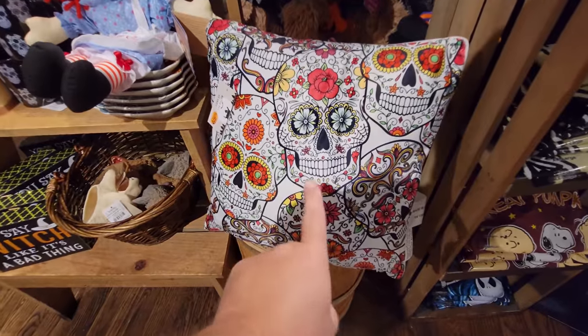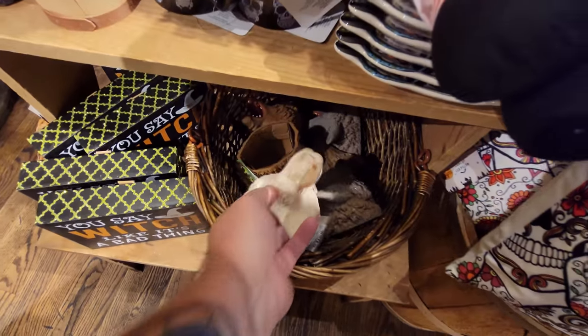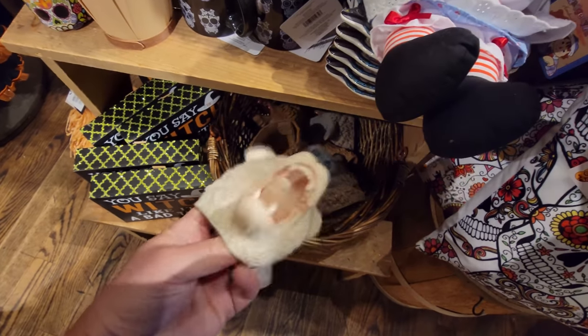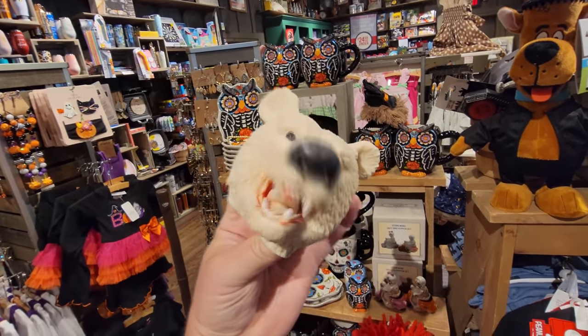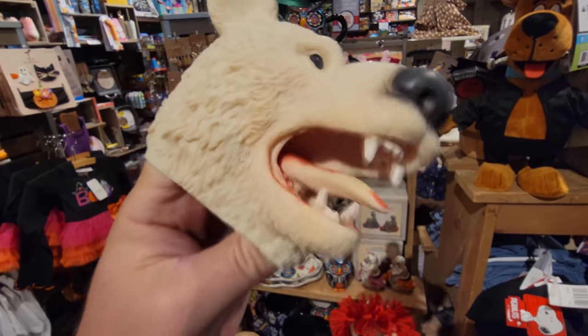Okay, we have a Sugar Skull pillow. Wait, what the heck is this? Oh, it's kind of gross, but it's cool. Okay, this one's a bear. A live hand puppet. They're so soft and rubbery. Hello, I am Bear Friend. Look at his tongue. Holy crap.